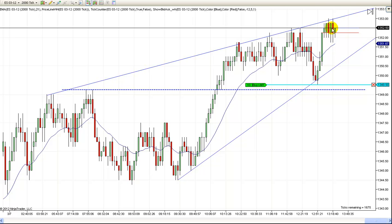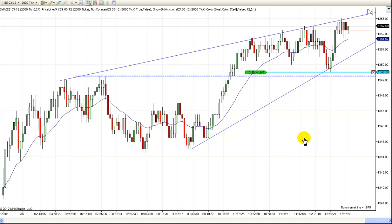There's a good chance we may go lower, but now we've got more congestion up here, so we need some kind of a trap or something before I'm going to be willing to take a short off of this. But I wanted to show you that, and I wanted to show you what I was looking at.